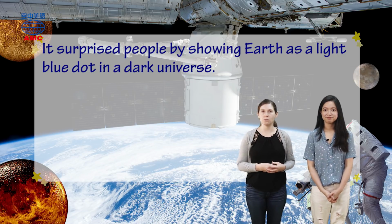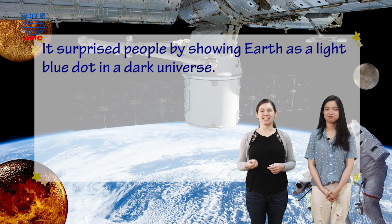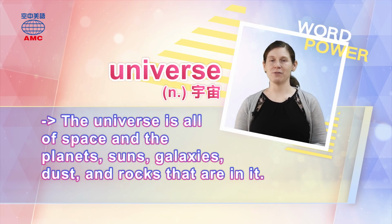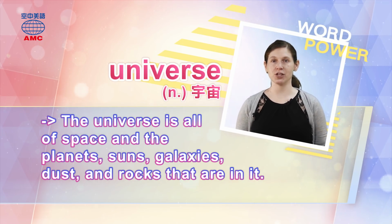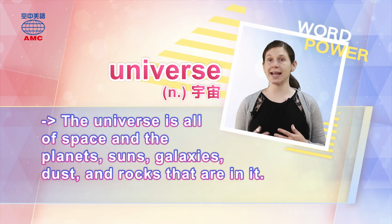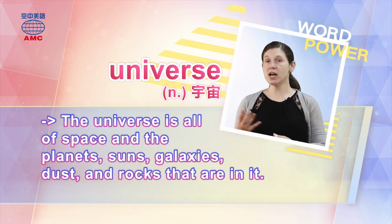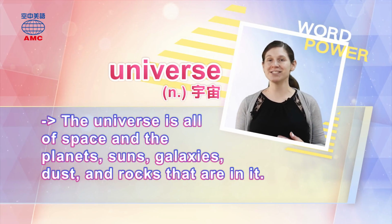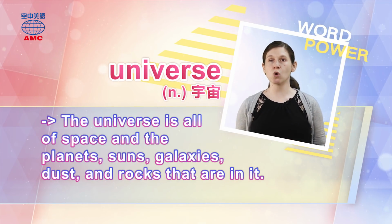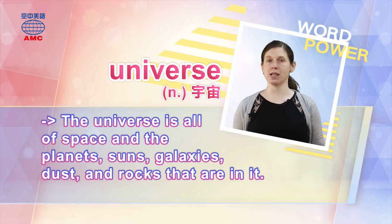This is another word power word. It's spelled universe. Let's find out more about this noun. All right, let's talk about the universe. The universe is all of space and the planets, suns, galaxies, such as our galaxy, the Milky Way, all the dust and all the rocks that are in space. Now, sometimes people even believe that there is more than one universe. So, our universe, but many others like it.